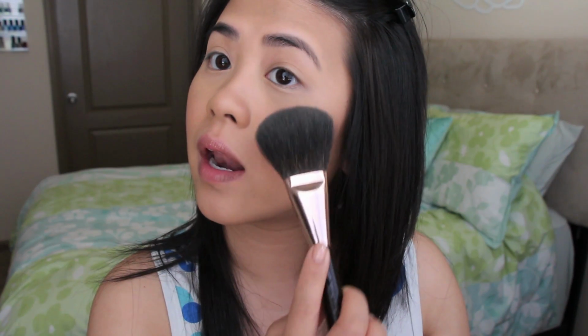Okay. And then my favorite part of the face routine is my highlight. Oh, it's so gorgeous. So I use a really not dense brush, and then I just tap it into it, because a little goes a long way, and I just go like this on the top of my cheeks. Oh, so pretty.